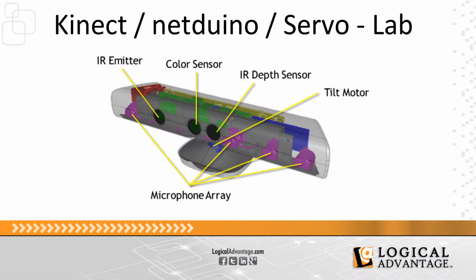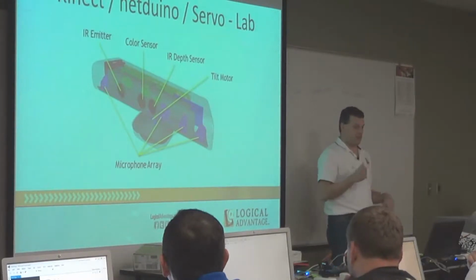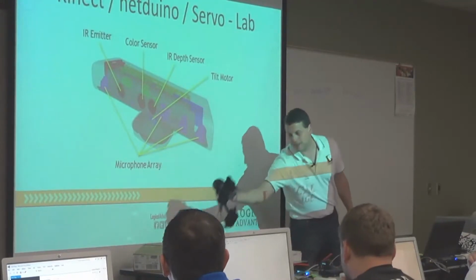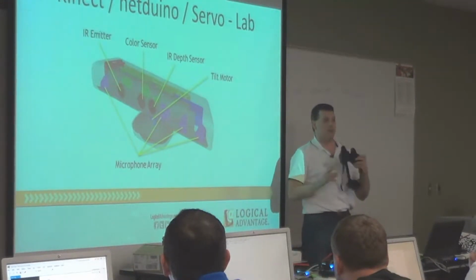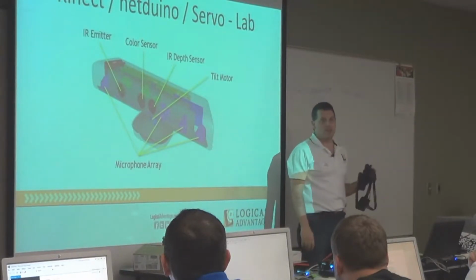The Kinect's moving around. All right, so the Kinect is a great device. It has tons of sensors in it. It's got a tilt motor that you can tilt it around, an IR emitter, and I brought some infrared glasses. I don't know how it works with the lights on, but it's spraying this whole room with infrared dots that it uses to measure depth.